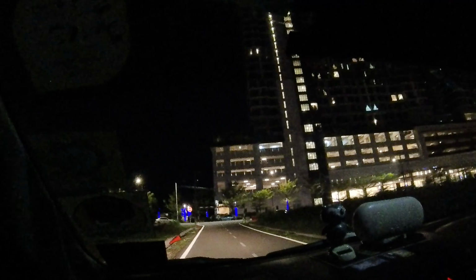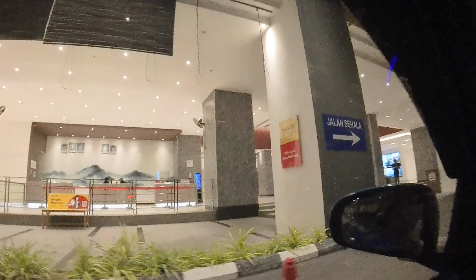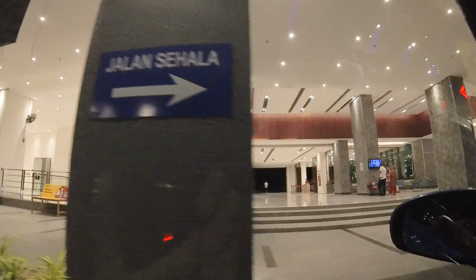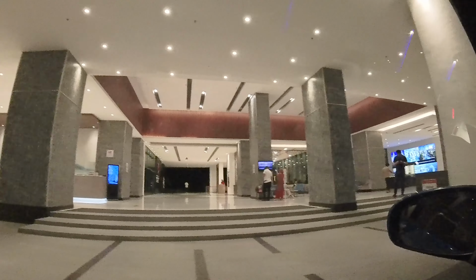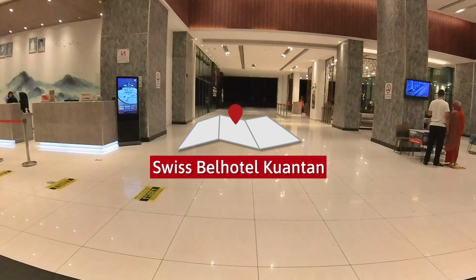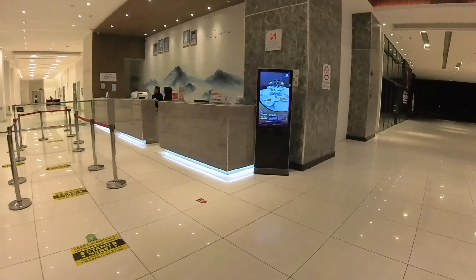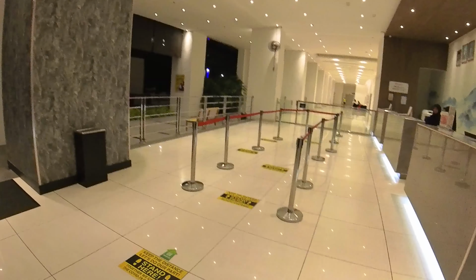Okay, as you can see, it's dark now. The sun has set and here is my hotel. After a relatively smooth drive, let's look for the entrance. Okay, here it is. Let's turn in. And this is the hotel lobby. Oh, very quiet today. And over there is the check-in counter on the left. Oh, very nice place. Okay, let's go check in now.